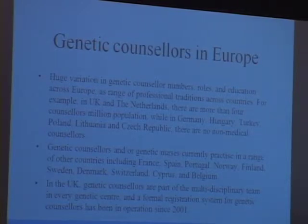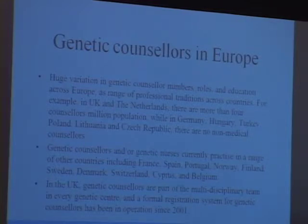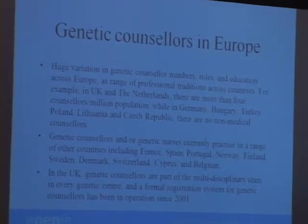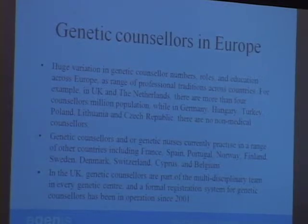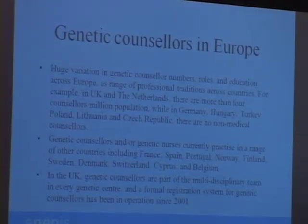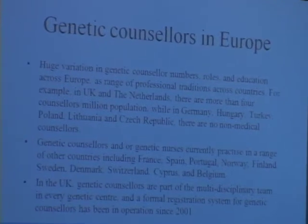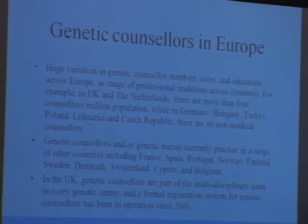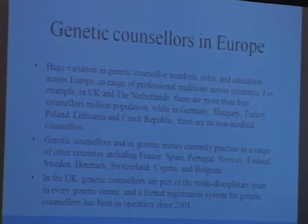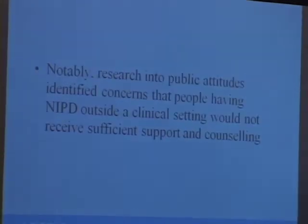Genetic counselors and/or genetic nurses currently practice in a range of other countries, including France, which has the only legal structure for genetic counseling, and a number of other countries listed here. And in the UK, genetic counselors operate as part of a multidisciplinary team in every genetic center and are not involved in counseling for prenatal screening generally. That's done by midwives. So genetic counselors only get involved in high-risk pregnancies in the UK.